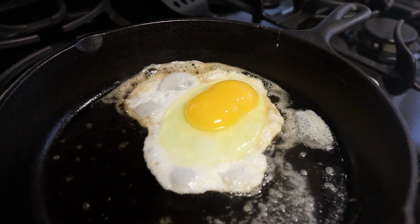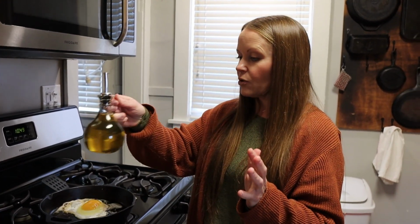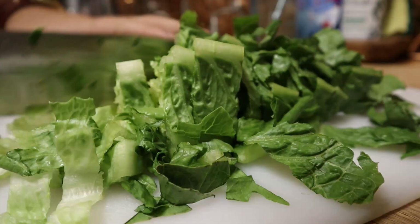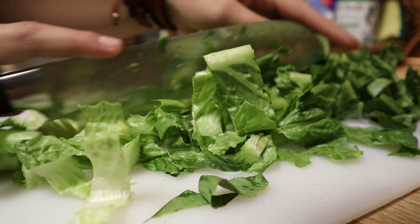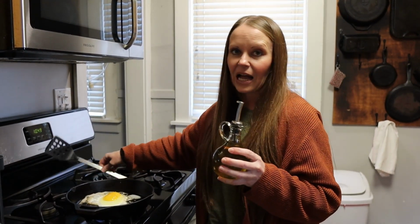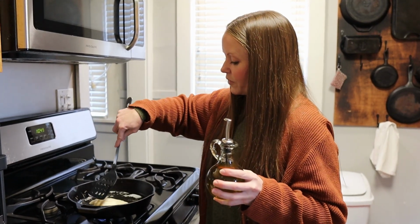So tallow, butter, and then we love our avocado oil. I always have this sitting right by the stove. You can use this on fresh salads, as a dressing. You can use this for cooking. You can use this in your cast iron pans because it has a high smoke point. So avocado oil is definitely one of our go-tos.